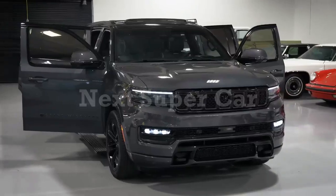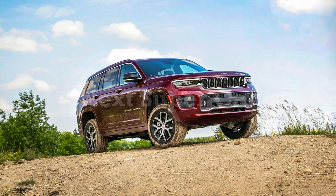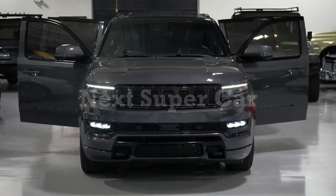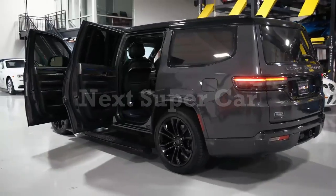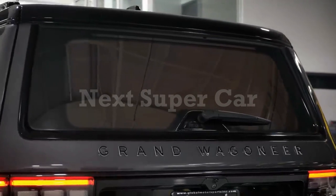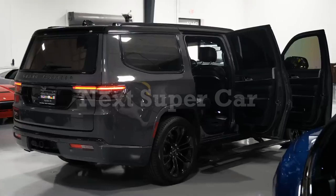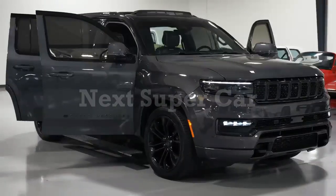Under the hood, the long wheelbase model has Stellantis's new Hurricane engine, which is a twin-turbo 3.0-liter inline-6 that produces 510 horsepower and 500 pound-feet of torque. While it is standard on the extended Grand Wagoneer L, a 471 HP 6.4-liter V8 is still available on the base trim of the regular Grand Wagoneer. We think the Series 2 trim level looks to be the best value.